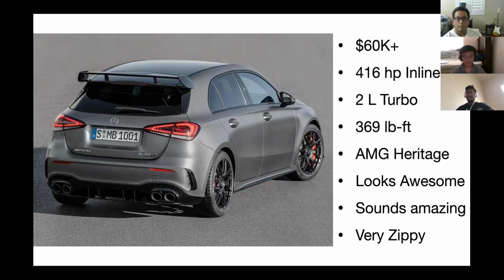And it's zippy. It's got huge brakes. So it's really one of those cars that will do everything you wanted to do as a driver and do it on a dime. So that's my first pick, $60,000. I'm going to go to my second pick before I let you guys jump in here.